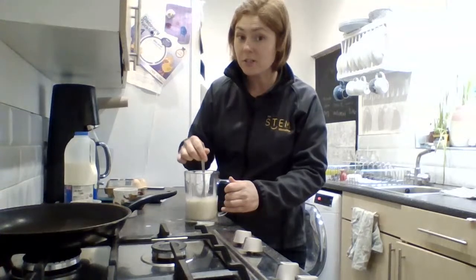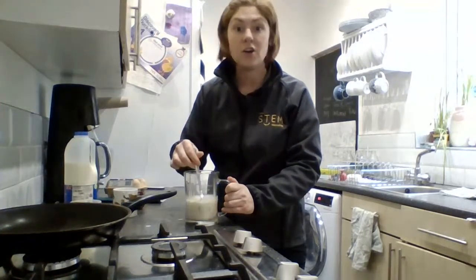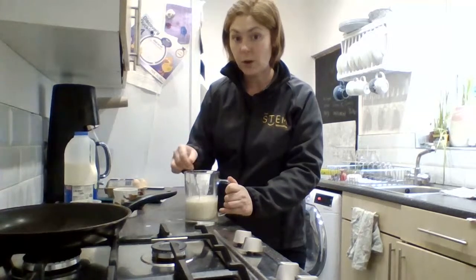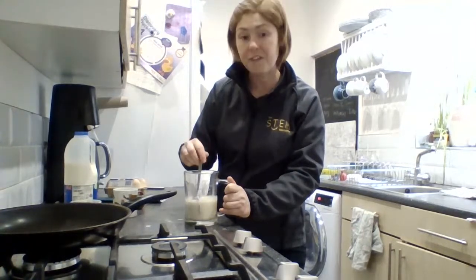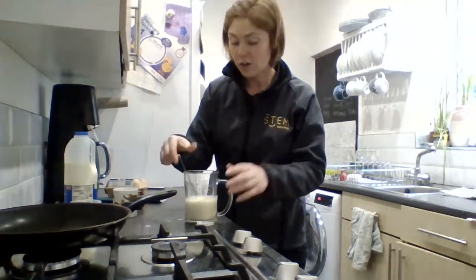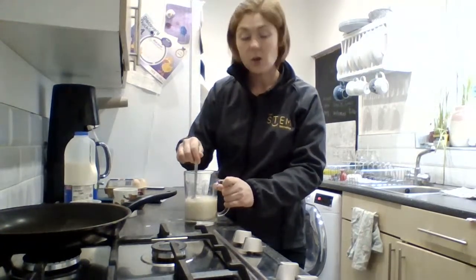Now, it is possible, it would be really tricky with the equipment in my kitchen, but if we went to a science lab in a university or in a school and used some specialist equipment, we would actually be able to separate this. It'd be really tricky. We'd need a really good filter, but we'd be able to separate them and get our egg and our milk back again. So we are mixing, and this mixture, it's a physical change. Okay, we can get them back.